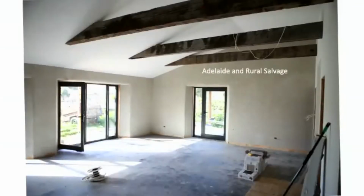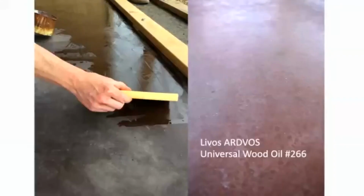The concrete we sealed with this product called Livos Universal Wood Oil. You can use it on concrete, you can use it on timber. We used it everywhere. It's linseed oil based and just with some other hardeners in it. Non-toxic, didn't smell terrible. A lot of concrete sealers are really, really toxic. So that was nice to use. The only thing is if you spill vinegar on it, it will stain. I noticed that I dropped a jar of jalapenos, and yeah, you can see where I dropped the jar of jalapenos. So keep that in mind.